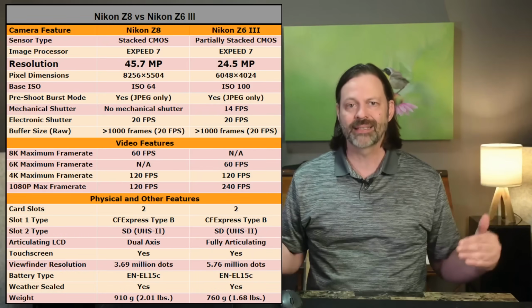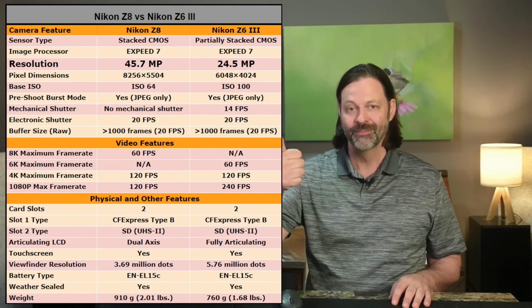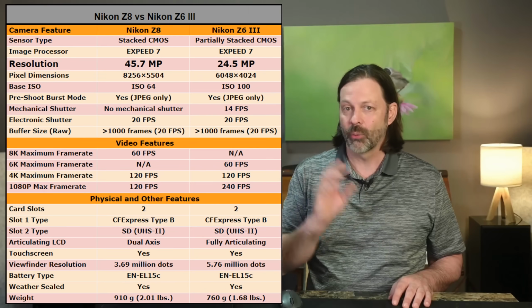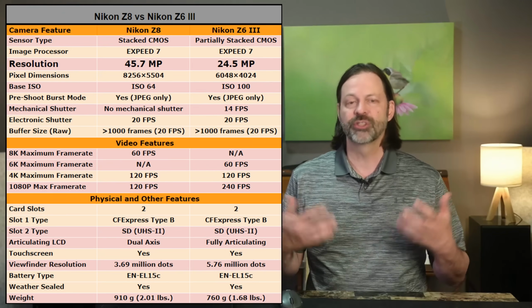I'll put the Z8 up here and the Z6 side by side. Some of the key factors. Now there's a lot of differences, but the biggest one, price, megapixels. Lower megapixels, 24 versus 40 plus. For a wildlife photographer, you cringe a little when you get under 30 megapixels because we like to crop. It's hard to get close to subjects sometimes.